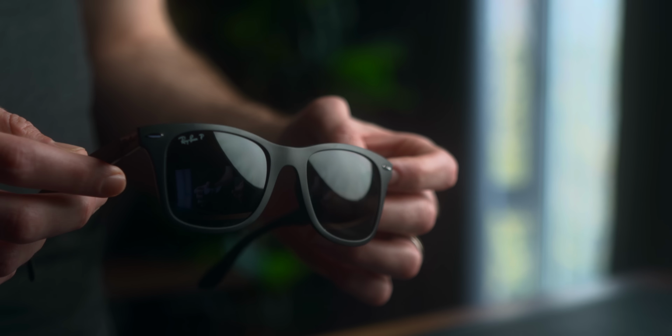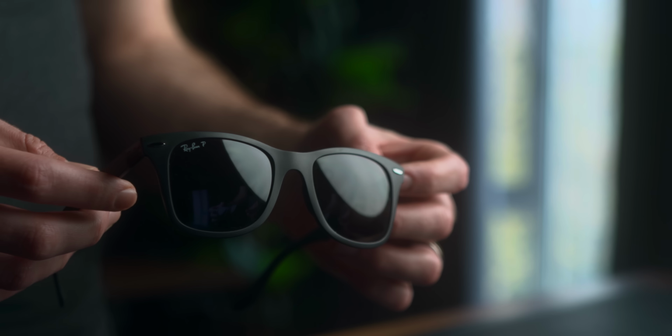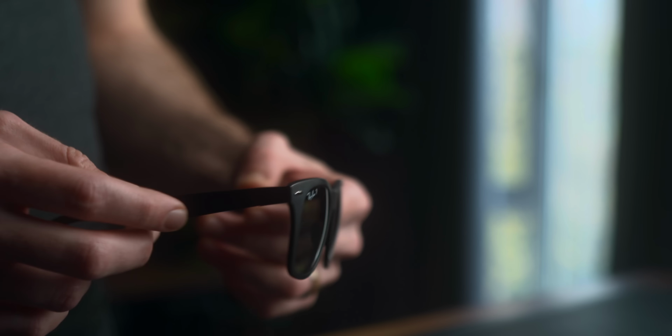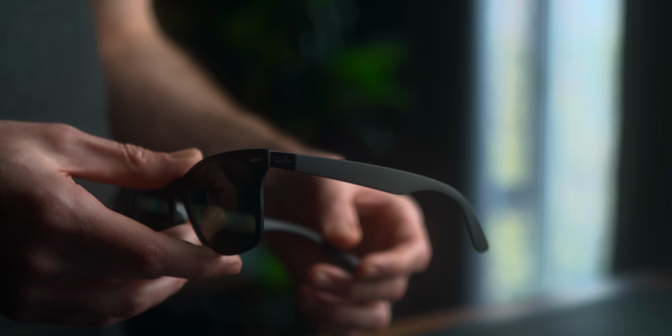I know it's not like the super trendiest style right now, but these are going to be pretty timeless. I plan on keeping them for another decade like my last pair. They're really lightweight, really comfortable, and obviously just work well as sunglasses. No complaints with these, and excited to continue using them.